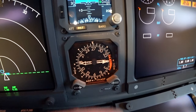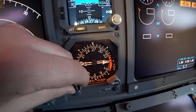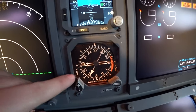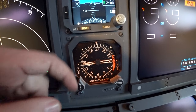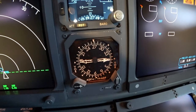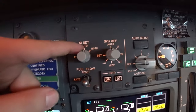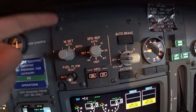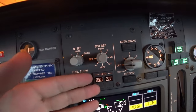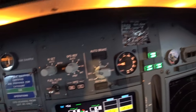It's the RMI, and you can find it on every airplane. Actually, it shows a relative bearing to a VOR station or to an ADF station. Very easy to use. On a central panel here we have manual selectors for engine and speed tapes and for weights, but mainly in normal flight we don't use these switches and selectors.